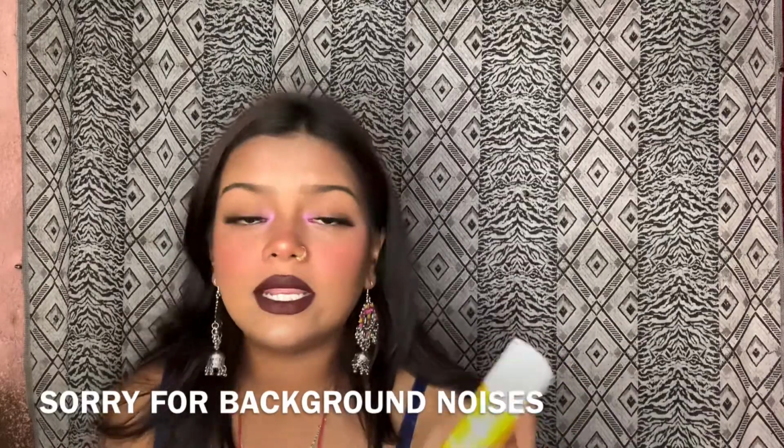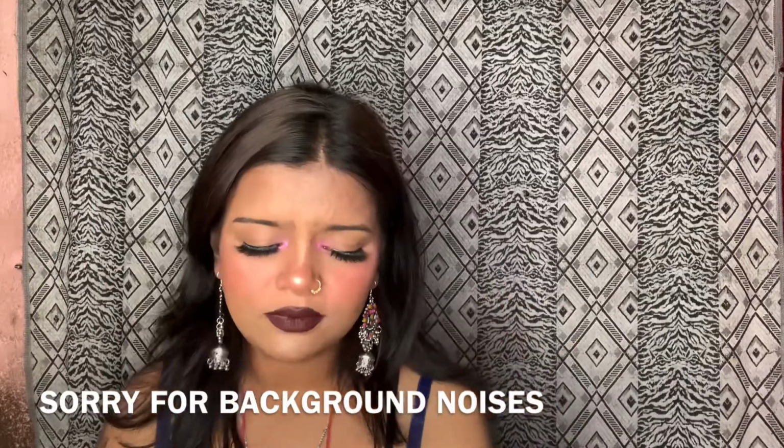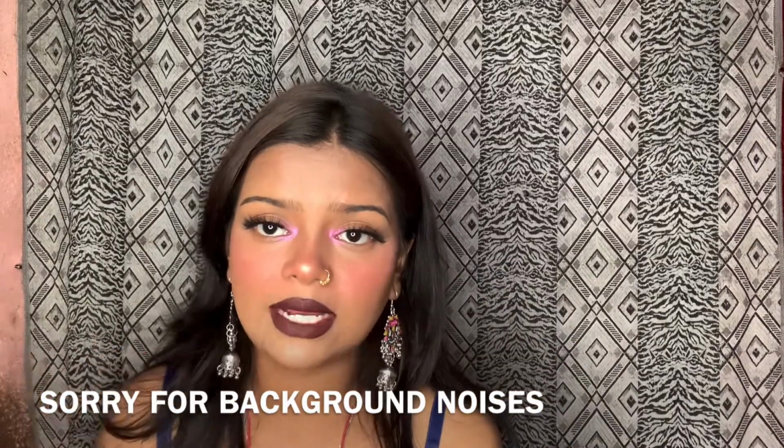Even today I used this sunscreen, and what I felt is that it definitely locks into your skin and makes your face look really beautiful, giving you that natural glow again. The consistency is pretty thick, and it doesn't do the peeling. It's peel proof, it's white cast proof. Both of these sunscreens are white cast proof. There's absolutely no white cast with either of these sunscreens, which is a very great thing.